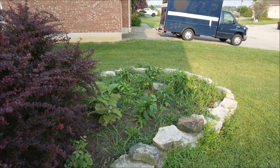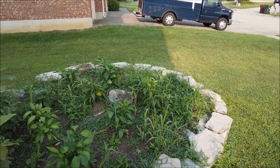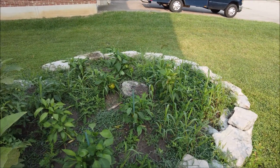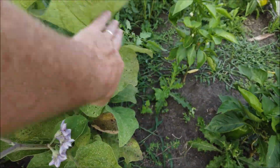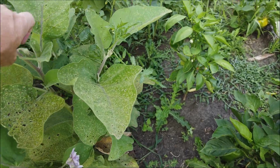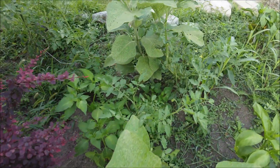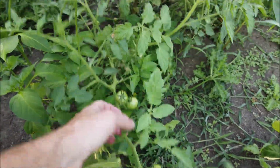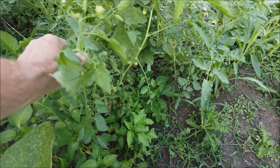This area is a mess. It's just an absolute mess. I weed it, and within a week it's already just a mess. So things are still growing, just not very well. The eggplant is putting on flowers, but yet to have any eggplant on it. Doesn't get a lot of sun, so that could be part of the reason. The volunteer plant here, the purple bumblebee, same thing. It's not getting a lot of sun, so not getting a lot of production.